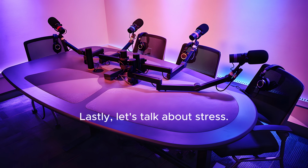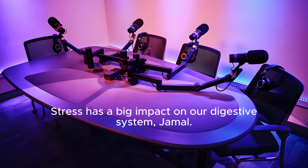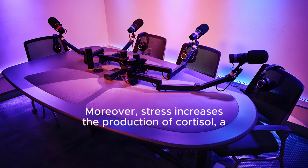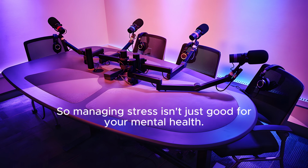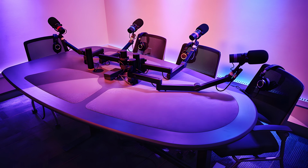Lastly, let's talk about stress. We all know college life can be stressful, but how does this impact our stomachs? Stress has a big impact on our digestive system, Jamal. It can lead to bloating and discomfort. Moreover, stress increases the production of cortisol, a hormone that tends to send excess fat to our midsection. So managing stress isn't just good for your mental health. It's also crucial for achieving a flatter stomach.